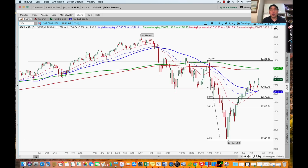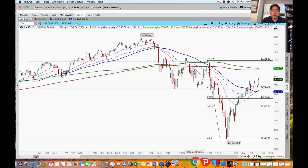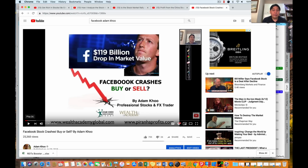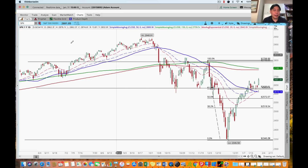And one of the stocks I've been talking about for the last 7 months, in fact, if you go back to some of my earlier videos, this was when I first mentioned it, that's right, Facebook. This was when Facebook had a big gap down because of all the negative news, the data breach, helping the Russians in the 2016 US elections and all those things, inadvertently, of course. So this was back in July, when Facebook first had that plunge. Let's look at Facebook.